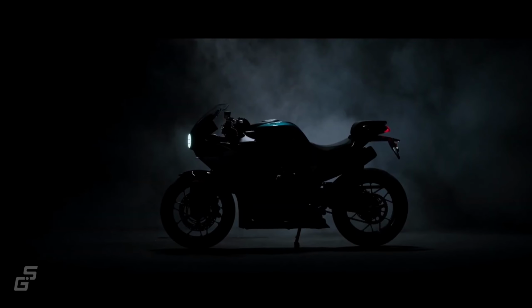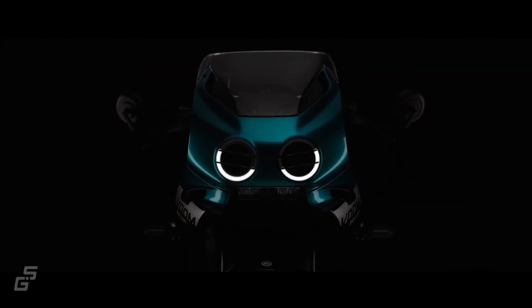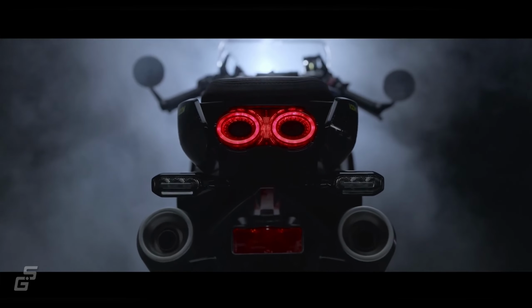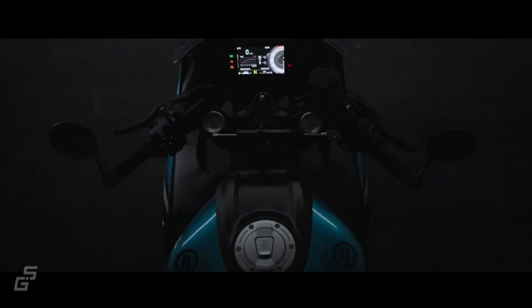As for looks, I think CFMoto nailed it. The 90s neo-retro style with twin intake ducts, framed by daytime running lights, and that Panigale-style undertail exhaust, tied together with clean, rounded lines, feels fresh and unique.